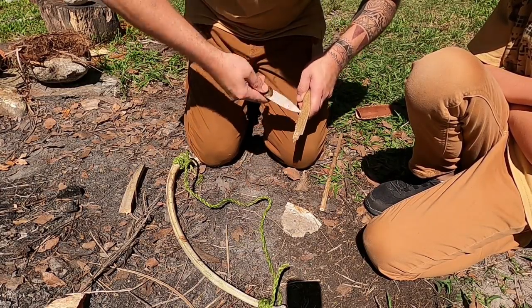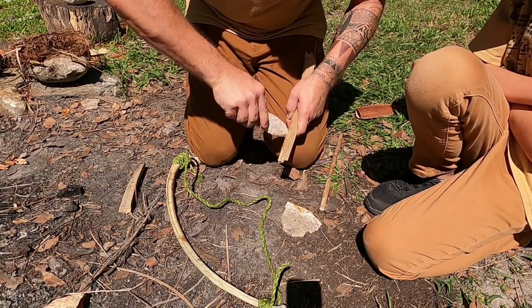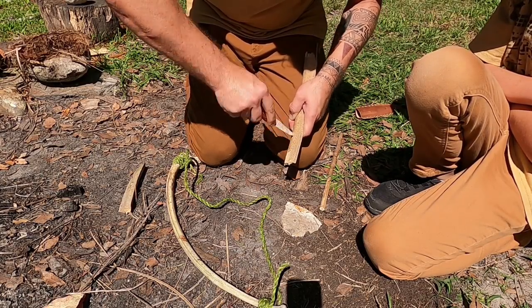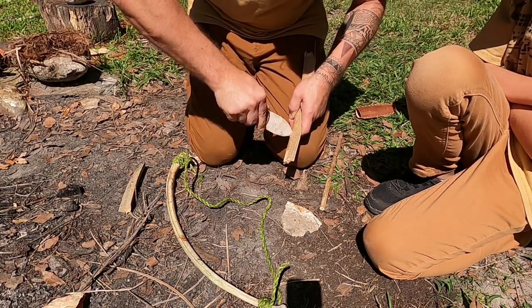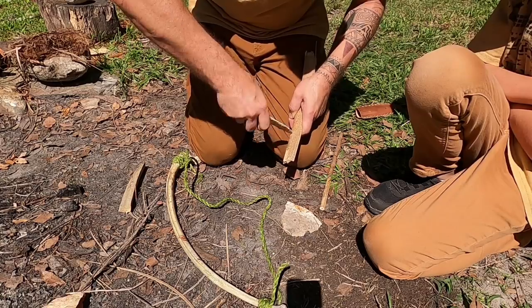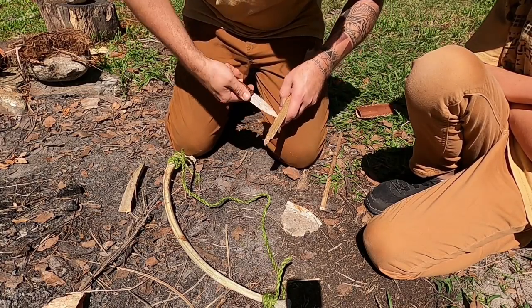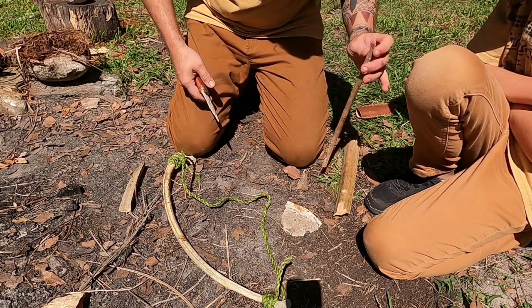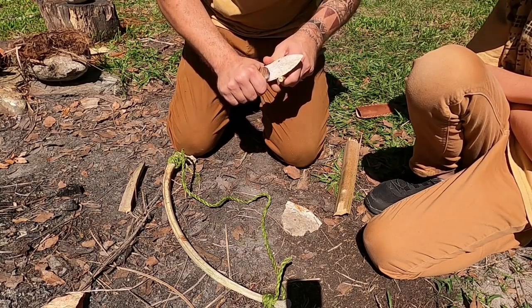Now we're not pushing really hard and twisting because we don't wanna slap or snap the blade. But what we wanna do is just let the stone knife, working like a drill, start cutting a hole right into that. That's gonna give us a good start on our spindle, which is here. And I'm going to just sharpen the end of it a little bit.